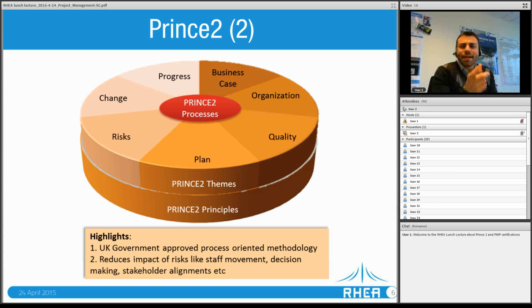In the next slide, I list the 7 principles of Prince2, which are not appearing here, but now I can give you some words on each of these Prince2 themes. We see that we have the business case.